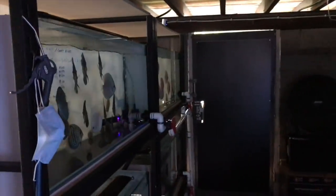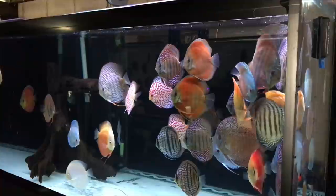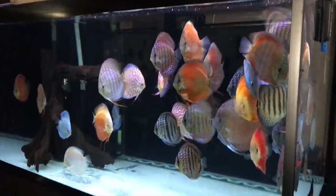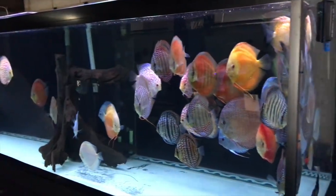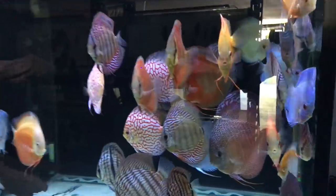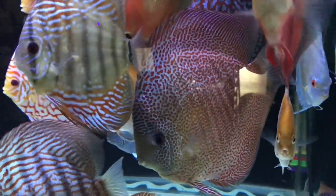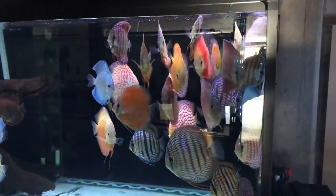Okay, now we go to the... I didn't realize there were all these ones as well. Yeah, the main tank. That's the main tank, check that out. Oh my goodness. How big is this tank? It's an 8 footer, 1,500 liters. How many are in here? About 35 right now. So a few of them.